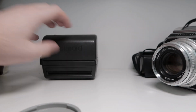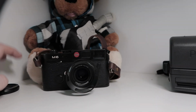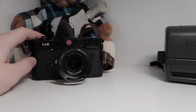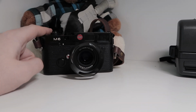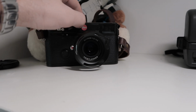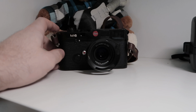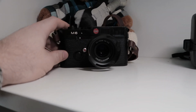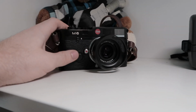And last but not least, as you guys have already seen in the previous video, the Leica M4 that I had got sold and I upgraded to a Leica M6. I actually managed to find this, the original Leica M6 Classic, the 0.72. I managed to find this particular one for underneath £1,000 and it works flawlessly. I could not have been happier with that purchase.